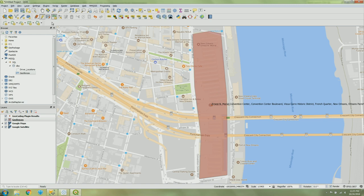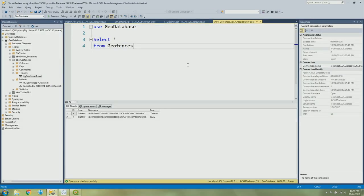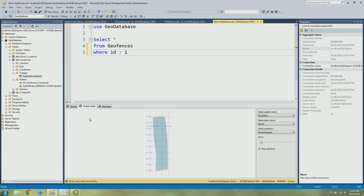Now, this change has not been pushed to the SQL server yet. In order to do so, we need to click the save icon. So we'll click save. We'll come back over to SQL and run this. You can see we now have this new geofence added. I'll add a where statement, where ID is greater than 1. Run it again, and you can now see that we have the polygon in SQL Server.